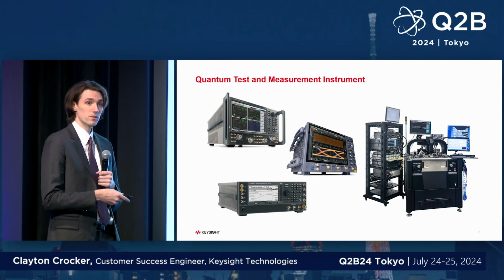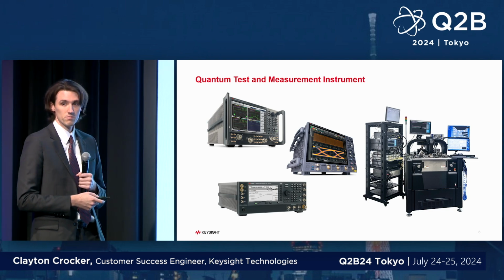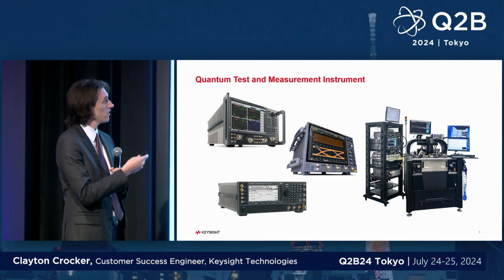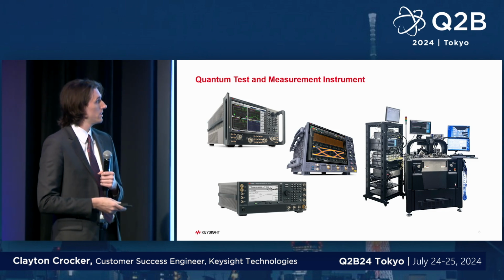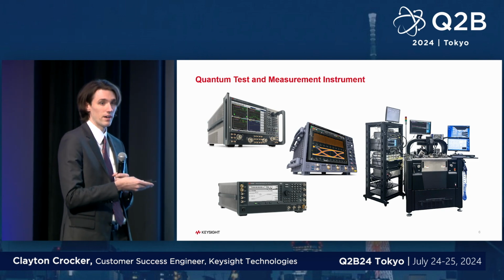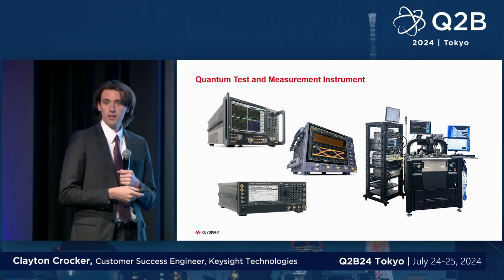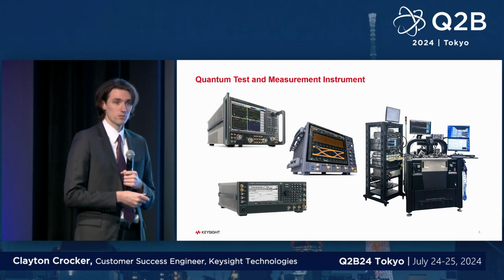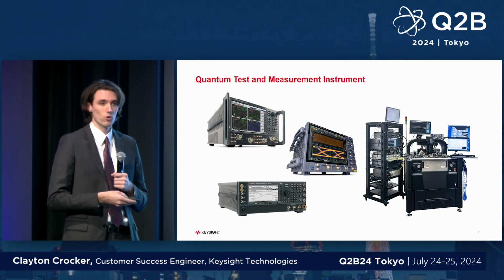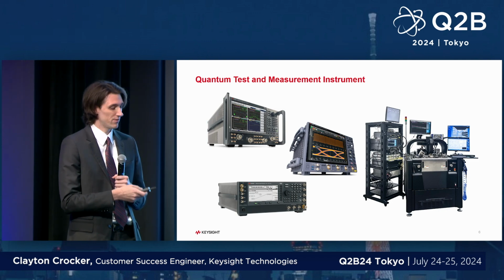But as the field is beginning to advance and mature, so have the needs for these test and measurement solutions. And so we've been working with some of our partners to help develop more advanced and complex solutions. This can include things like wafer testers for accelerating this cycle by evaluating the performance of different quantum components while they're still on wafer, as well as cryogenic measurement systems, which can help address the really difficult problem of understanding how these components perform, not just at room temperature, but how that changes as you cool them down and put them inside of a cryogenic environment.